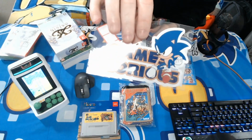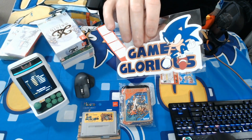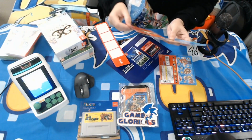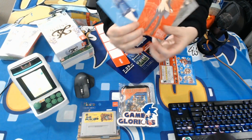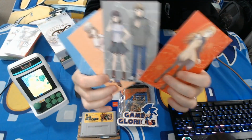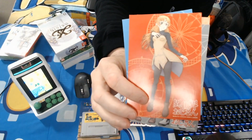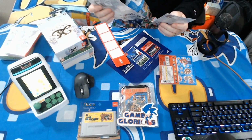I got these from Games Glorious, some stickers for Sega. Really hard to find Sega stuff in Japan. It is crazy how hard it is to find this stuff. Picked up some postcards from Games Glorious as well. I'm not familiar with any of these characters, even though they're meant to be Sega characters. I think they're made up characters. I'm not sure. I don't recognize any of them.